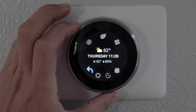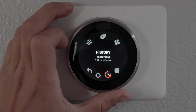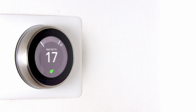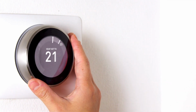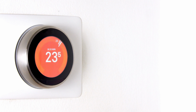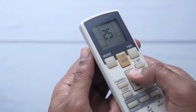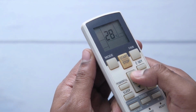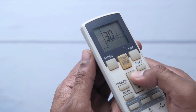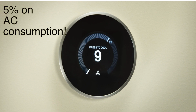Now, for me personally, I find it a little bit uncomfortable. 24 is a little bit hot for me, so I set the temperature to 23. Some people might even find 23 to be hot. They might set it to 22. But I think that 23 is the optimum temperature. Find what works for you, but remember that the colder you set your thermostat, the more energy it uses and the higher your energy bill. Keep that in mind. Each degree increase in setting your thermostat temperature can save up to 5% on AC consumption.